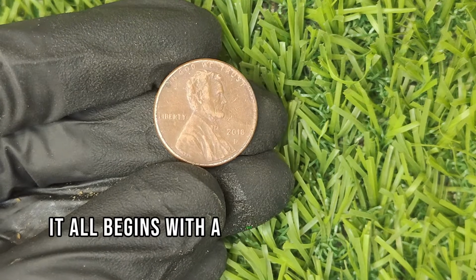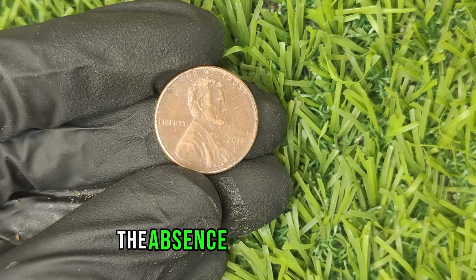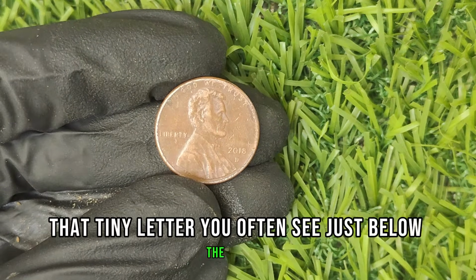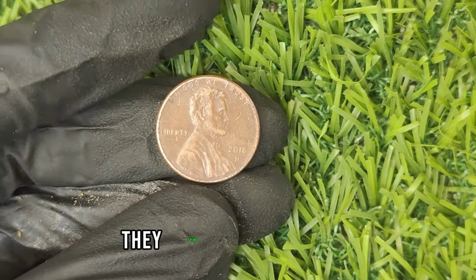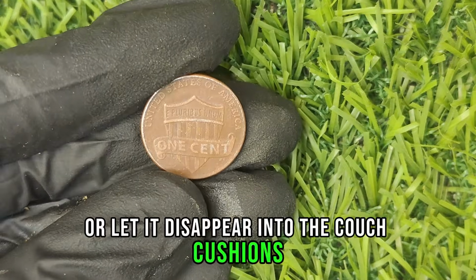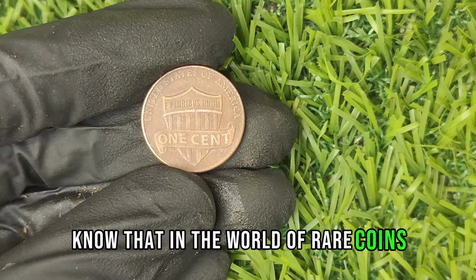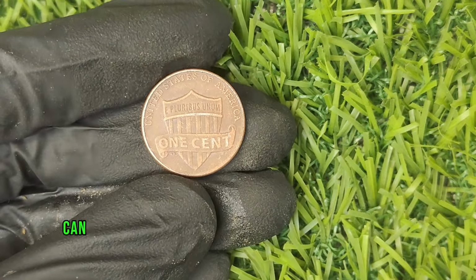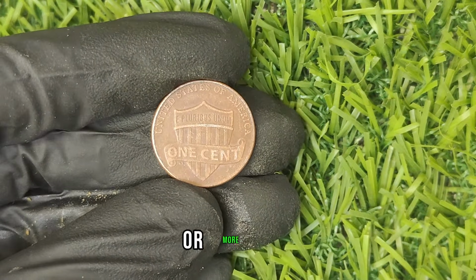It all begins with a quiet detail almost no one notices: the absence of a mint mark. That tiny letter you often see just below the date? On this coin, it's missing. Most people never question it. They spend it, toss it aside, or let it disappear into the couch cushions. But coin experts and collectors know that in the world of rare coins, even the smallest imperfection, the slightest deviation, can be the difference between 1 cent and $100,000 or more.